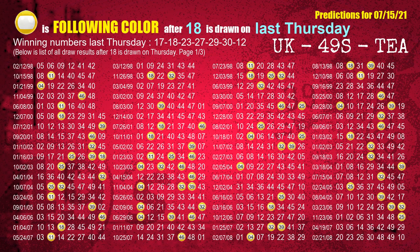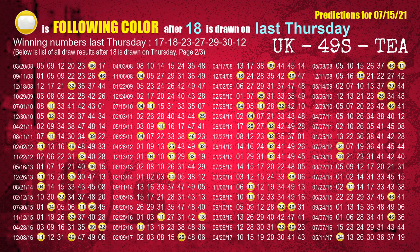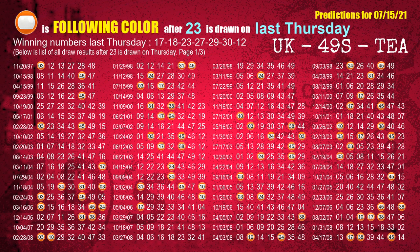The second winning number last Thursday is 18. The most frequently following color is yellow, when 18 is the winning number on last Thursday. The third winning number last Thursday is 23. The most frequently following color is orange, when 23 is the winning number on last Thursday.